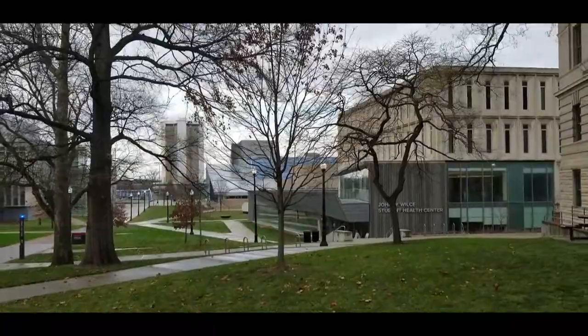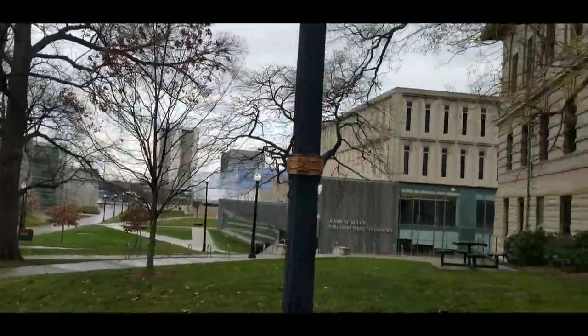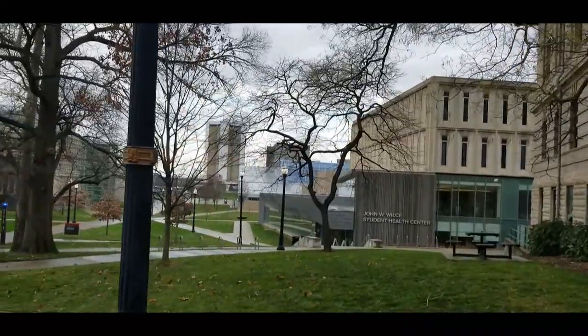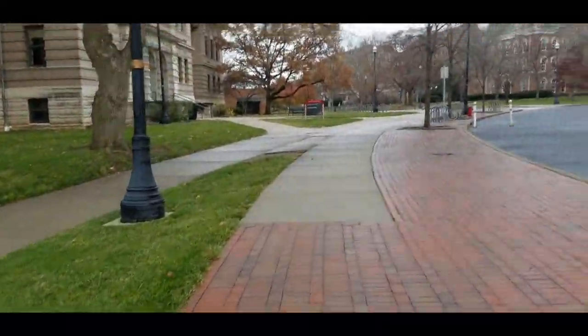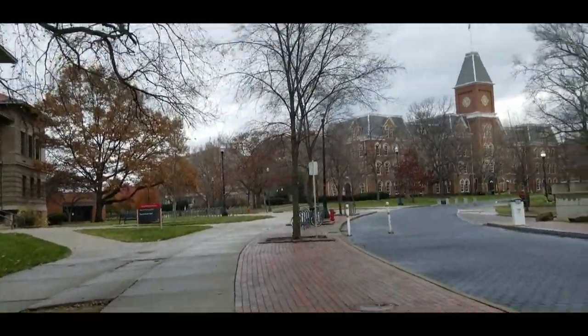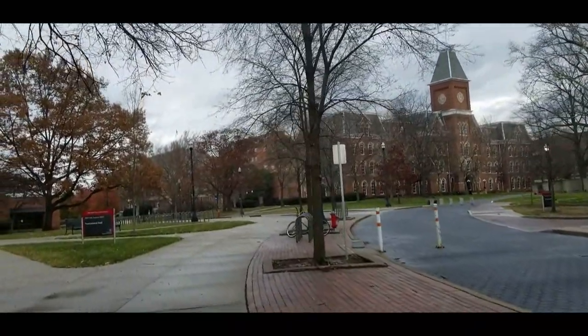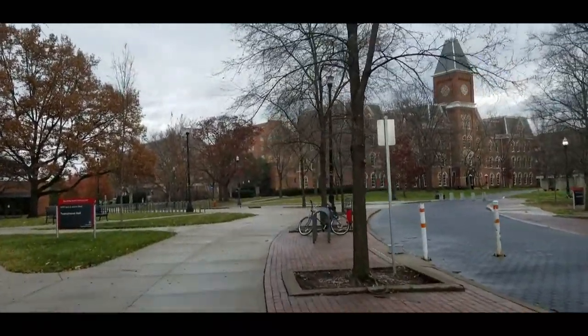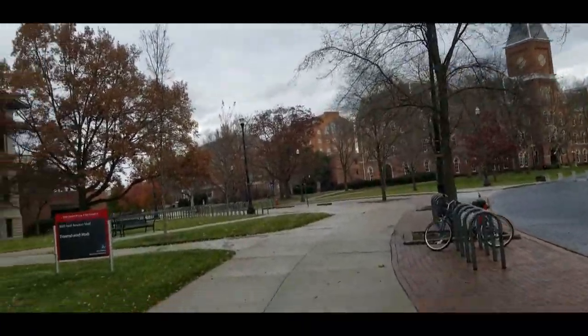And then here in the foreground, you see some of the glassy areas here. There's the student health center here in the foreground. And then in the middle, there is the RPAC, which is the Student Recreation Center, which is enormous. There are a million workout machines, running tracks, basketball courts. There's a whole aquatic center there with several pools. You can really get your money's worth working out there.